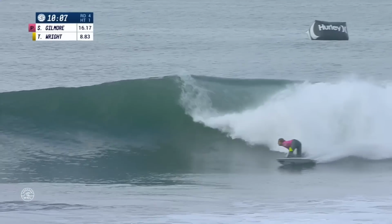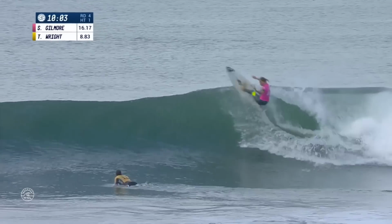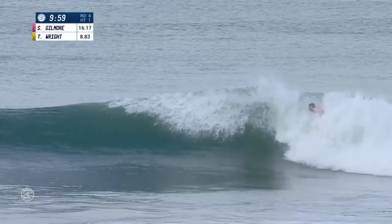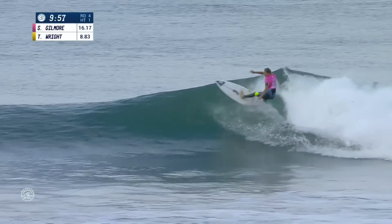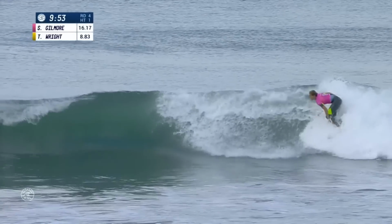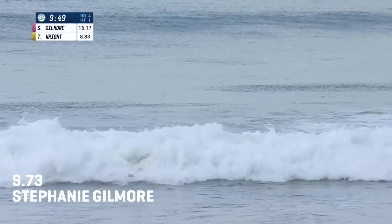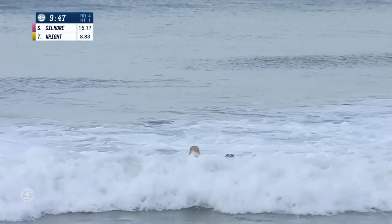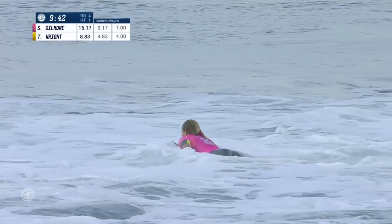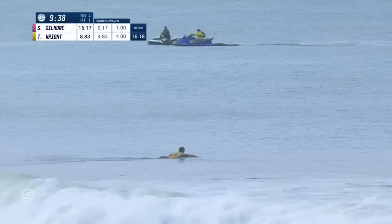And Gilmore gets another opportunity now to get rid of a 7, and she's starting to feel the confidence. Beautiful placement of that first maneuver. Second turn was okay, but the third again goes to that big carve and really draws it out. And a solid finish. And Steph has done a great job of finishing all her rides off in this heat. And that's been the most common error we've seen from her this year, falling at the end of rides. Even when she's collecting big scores, she's still taking some falls.